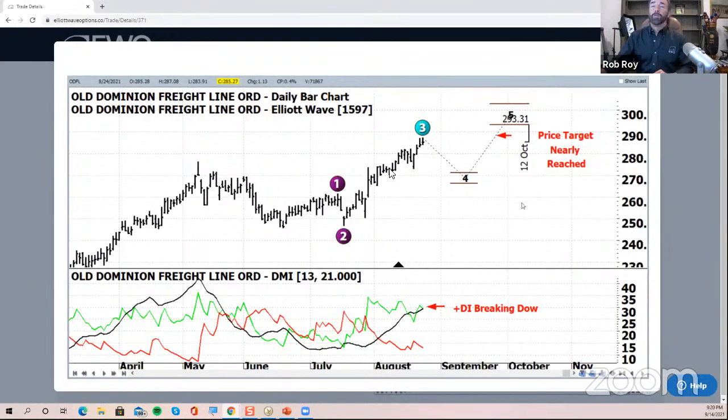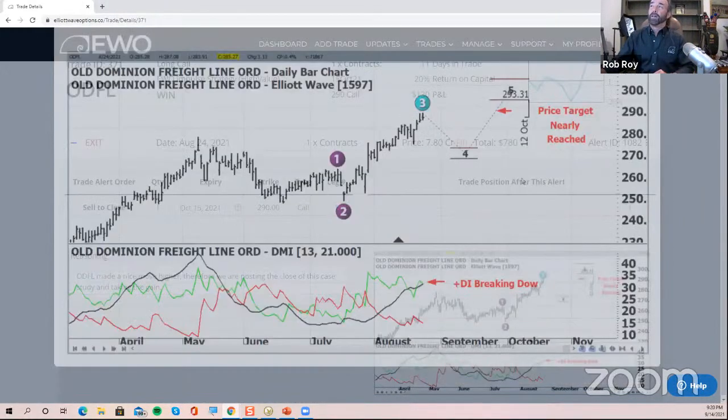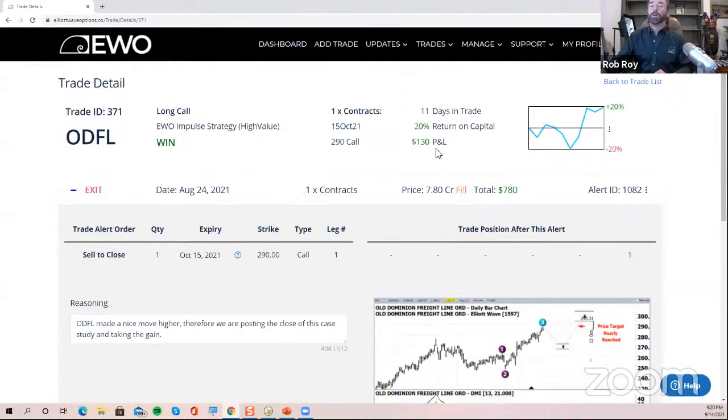So we're in a wave 3. As that wave 3 continued higher, the price projection on the wave 5 moved. Originally, it was at 290. Well, we're almost there, and we have a doji on the chart. And we also have the ADX breaking above the positive directional indicator. So with all that information, probably time to go ahead and take our gain.